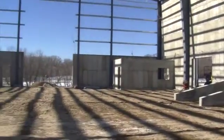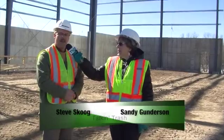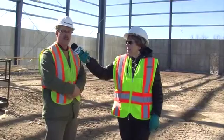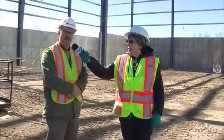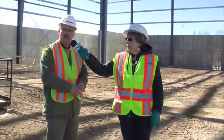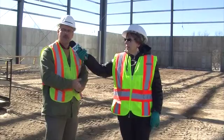We are in the portion of the building called the commercial tipping floor, where the garbage trucks that collect garbage bring it and dump it on the floor. Then we handle it from there. We'll load it into semis and send it for end disposal to the Perham incinerator in Perham and to the Fargo landfill in Fargo, North Dakota.